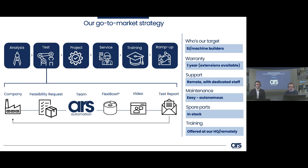Our target and our usual customers are system integrators and machine builders. And we usually interface with them via our distributors and partners all over the world that I was showing in the network before. Our support is always dedicated. It can be done remotely or in person, depending on the situation.